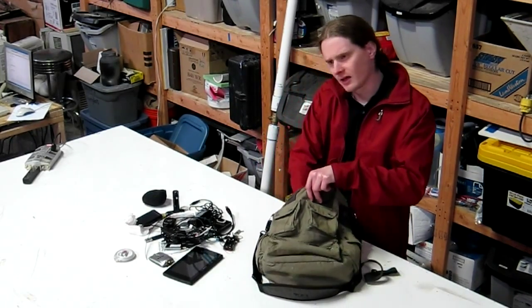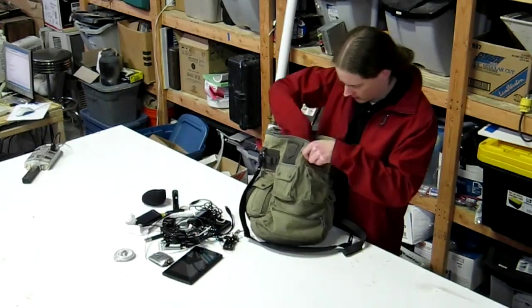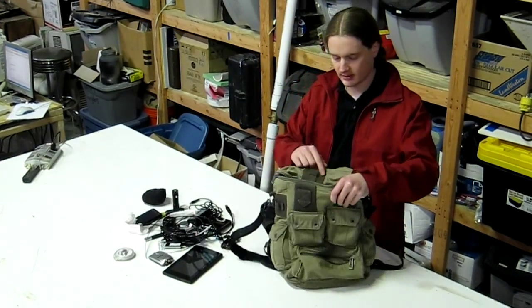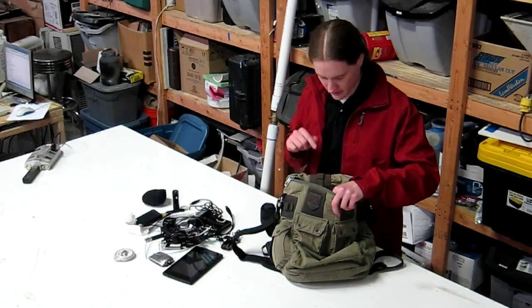We actually call this "What's in your bag?" How long has it been since you were in the bottom of your bag? Well, getting to the bottom of the bag isn't hard, but there's a pocket inside there, which is where most of this stuff was hiding. I don't see the AA batteries, though, which worries me.